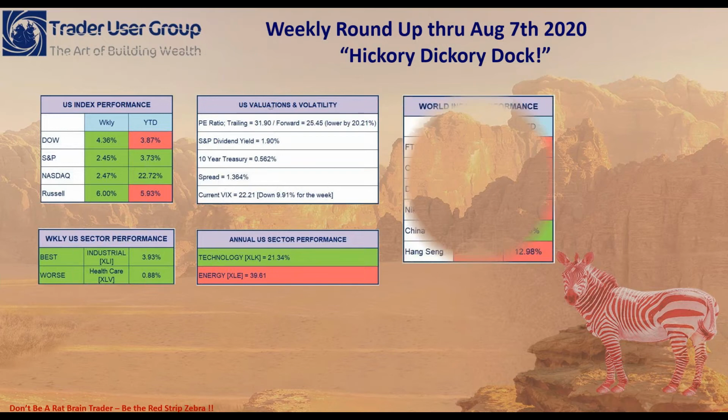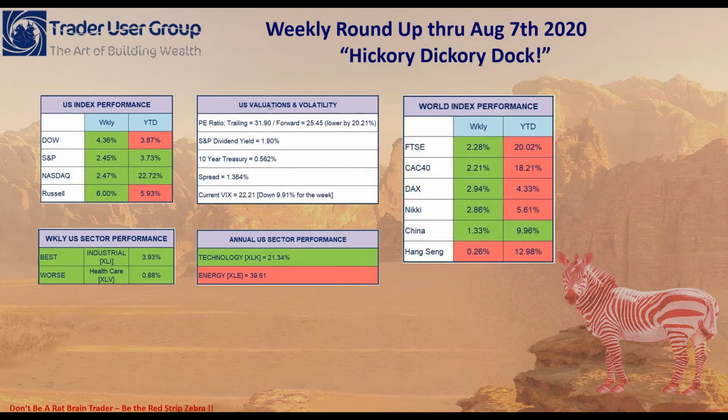Now, if we look at the world index, we can also see across the world just about everybody on this planet. Well, the major indexes from the FTSE, which is London, the CAC 40, which is French, the DAX, the German index, the Nikkei, China, and Hang Seng, top to bottom. You can see weekly, the only one that came in the red for the week was the Hang Seng. But if you look at the year-to-date performance, really the only one in the green is China. The Chinese Shanghai index came in 9.96% for the week. So if we just look at global performance, we can see so far we've got the S&P up 3.73 roughly year to date. We've got Nasdaq up 22.72, so it is outperforming everybody. So it's little wonder that a lot of money just continues to spread into the U.S. markets, primarily technology. I mean, that's kind of what we're seeing, right?